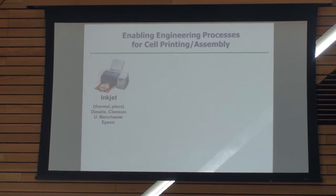But if printing cells, I put here maybe one of four methods people use for printing. One is inkjet. That started with Professor Thomas Boland at Columbia University, who took an HP printer, got rid of the ink, put cells with medium inside, and then printed. That was the first one reported.